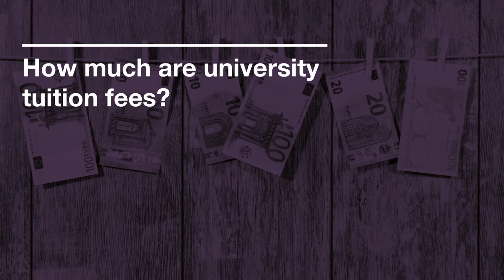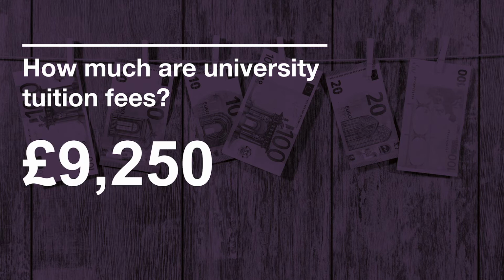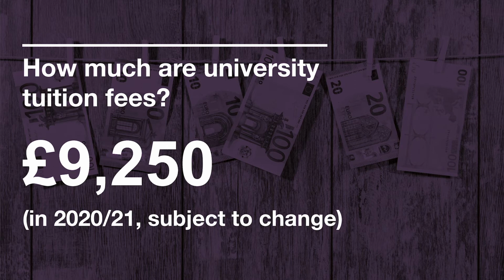Firstly, tuition fees. The maximum a university in England can charge a UK or EU student per year is £9,250, and virtually all English universities do charge the same annual amount. So it doesn't matter where in the country you study, the tuition fees cost will be the same.